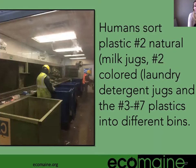Everything else is sorted by humans in the next room. So we're sorting out the number 2 natural colors. So that's things like your milk jugs. It's almost clear, but not quite. We're sorting out the number 2 colored, which are things like your laundry detergent bins, or jugs rather. They can be white, pink, purple, orange, red, blue, whatever. As long as it's a number 2 and it's got a color to it, it goes in the next bin. And then number 3, 4, 5, 6, and 7 go in the last bin, and that stuff gets all sent out together. So our 7 different types of plastic gets sorted into 4 different types of containers.